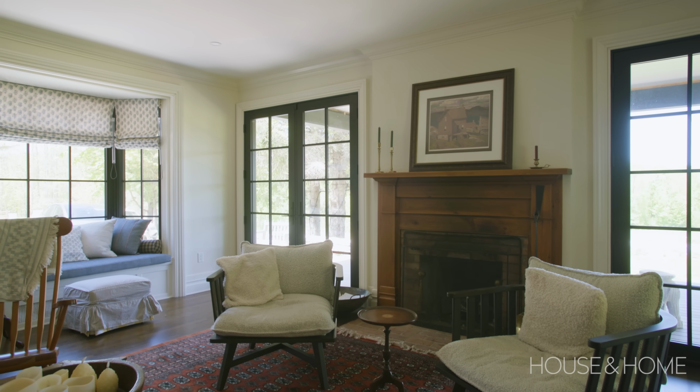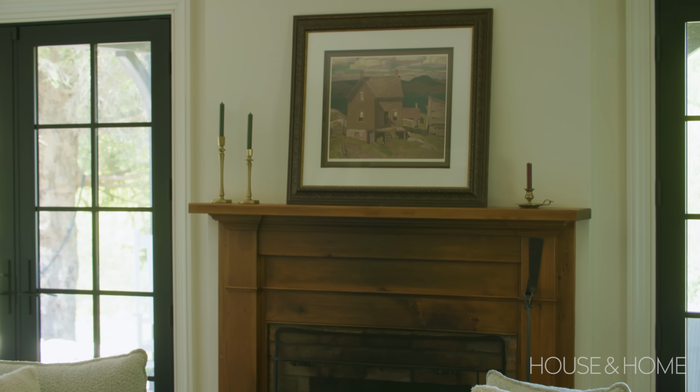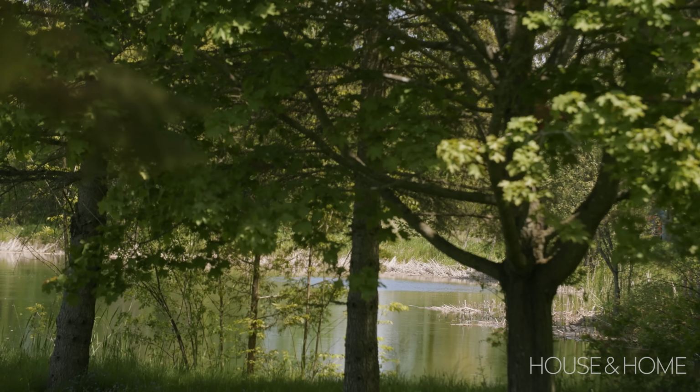We didn't change too much in their living room. It was already very well established in terms of their furniture and didn't need a lot of work. We refinished the floors throughout the house, so that was done in there. But the fireplace, again, wood burning, traditional fireplace, and the views really the knockout part of that room.